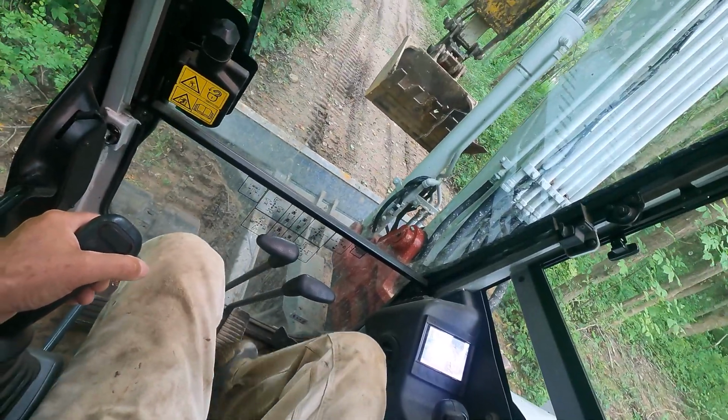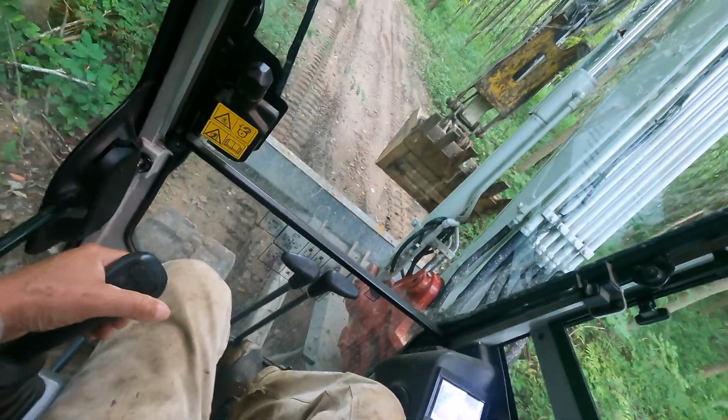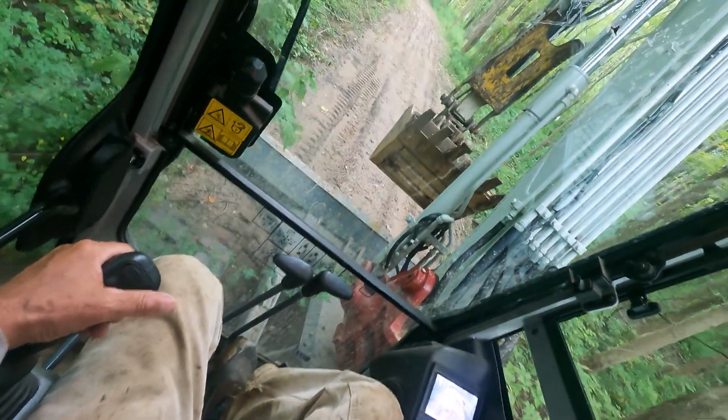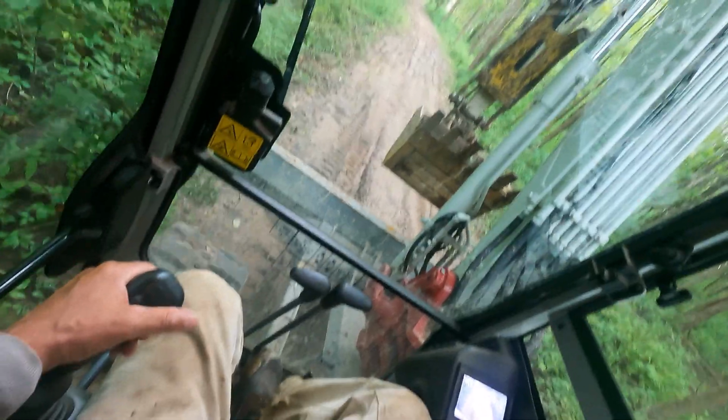It's much easier in early spring or winter, but when it's winter it's almost impossible to do some of this work until I get these roads better. But they're coming. Each year the roads are getting better.